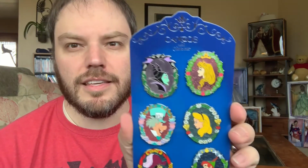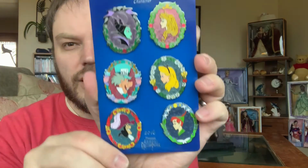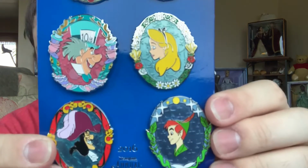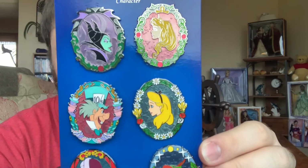So they were a little bit pricier. It's a 6-pin set. They were $49.99. So I had to pay that plus tax plus shipping to me, but I just really liked them. I thought they were very highly detailed, very good quality pins, and really excited about these. So this is the Cameo pin set from Walt Disneyland Resort. And you can see there, there's Maleficent and Aurora, the Mad Hatter and Alice, Hook and Peter Pan.